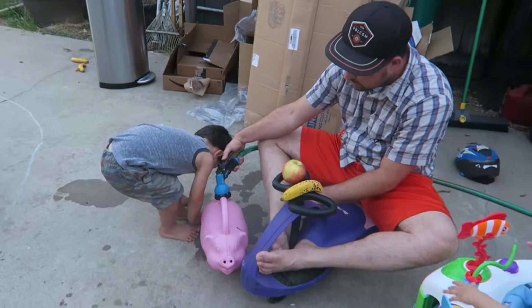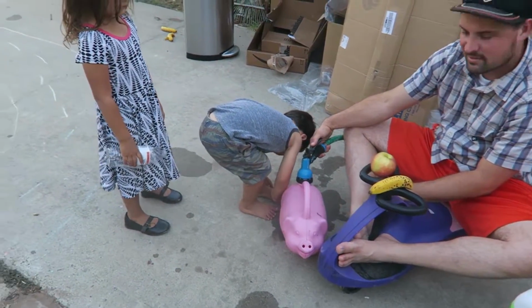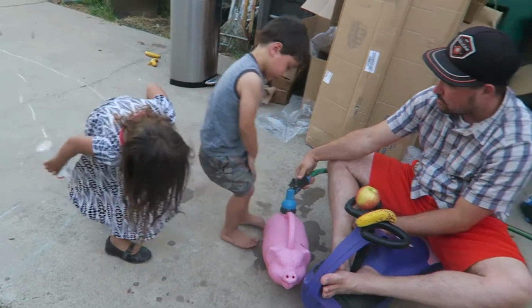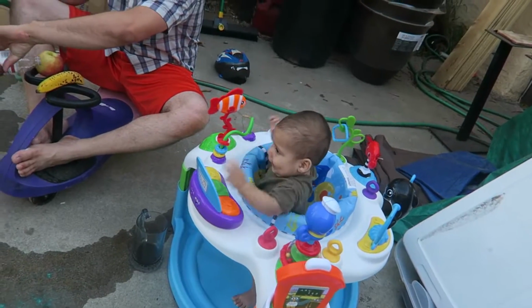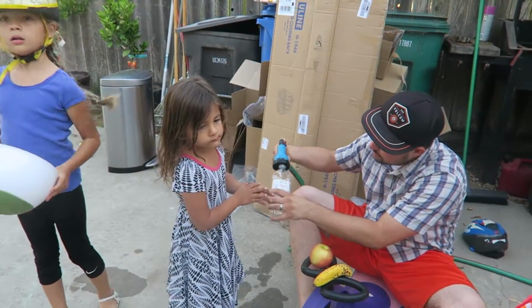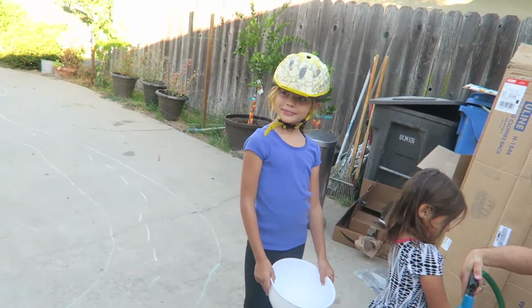Woo-hoo. Yeah, I'm gonna help mama. Mm-hmm. So Weston's riding the plasma car, and the kids are helping Weston water, and Kane and Kale are playing in their little toys. Yeah. Mia, you watering plants? Is that fun? You watering too using that bucket?